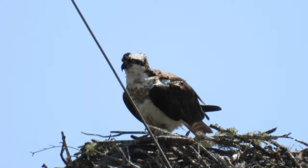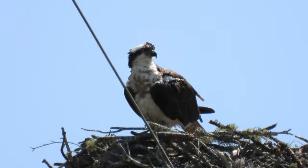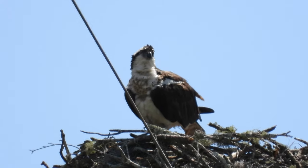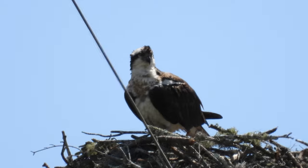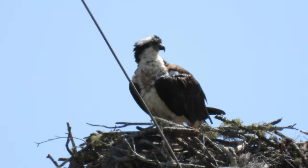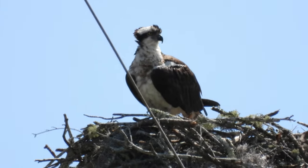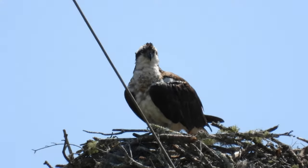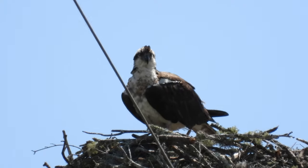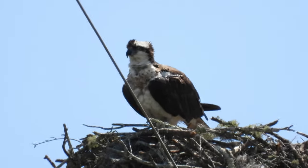This is actually a good spot because the osprey happens to be facing me. Yeah. Right. I can't believe it. Two osprey nests on this road. Oh man.